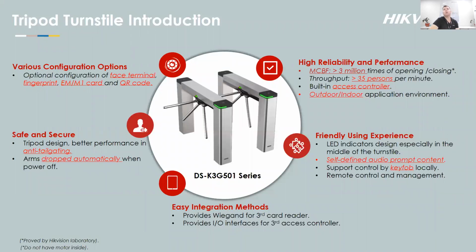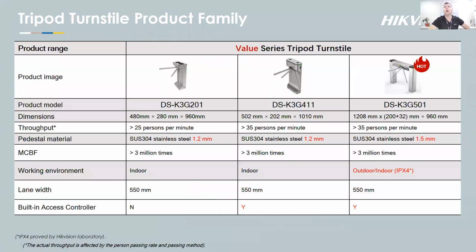Then we've got our tripod. Those are the ones where you have to walk towards the tripod. It will give you access, and once you walk through it, it will grant you that access once you provide the necessary credential, either using your tag or face. As you can see on the terminal, it's got the little tag module built onto it. This allows 35 people per minute to go through. And like we mentioned, built-in access control, also with a key fob, and it can be added to third party systems. So these are different models, just to show you again.